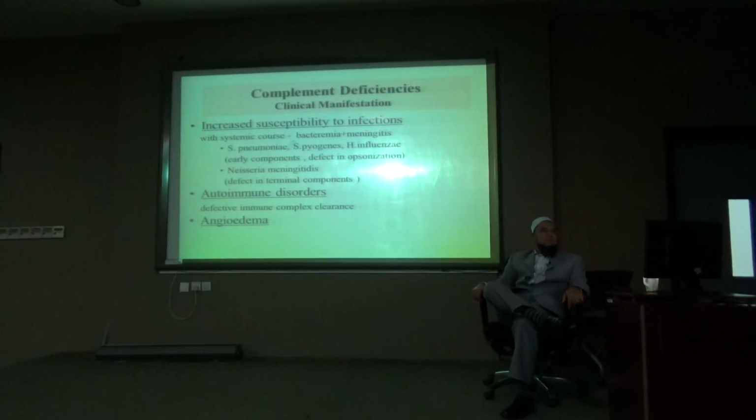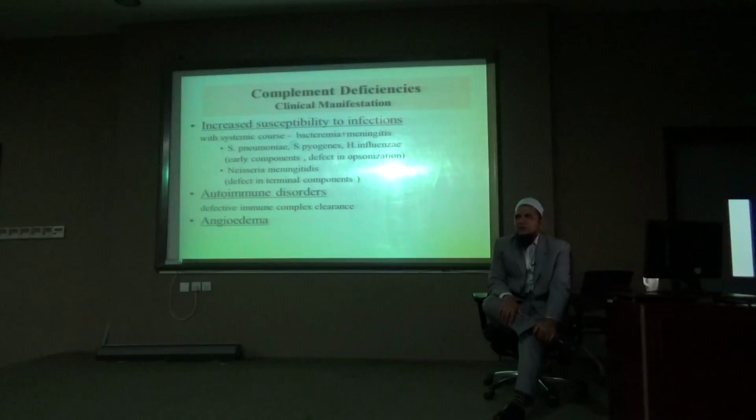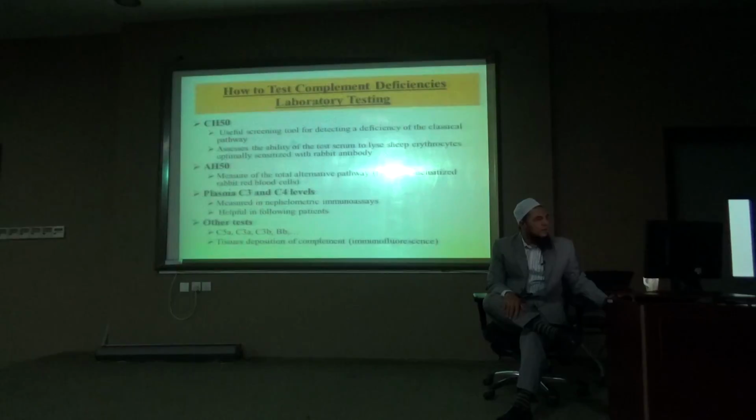If there is an increased susceptibility to infection, if there is a presentation with autoimmune disorder or angioedema, we will say that that man is suffering from complement deficiency. I gave you a rough idea of how we will say that the immune system is crippled or weak. If a person comes to you and says that within 3 months he took antibiotics 2 times, then you say that there is something wrong. Then how will you check? You have CH50, AH50, plasma levels, and then other tests, C3a, C5a test.